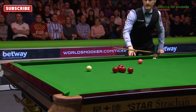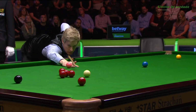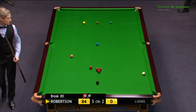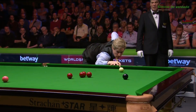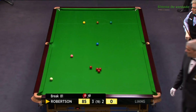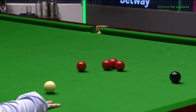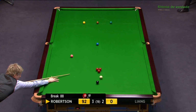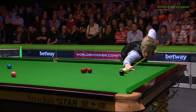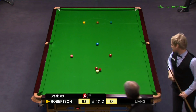It's there, and it looks like he's on the red. Willing him on. 81. Just had the angle to come round of 2 cushions. 8. Blow on the 2 reds close together. Well, he might be okay.